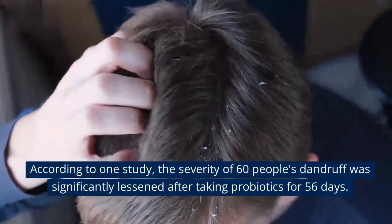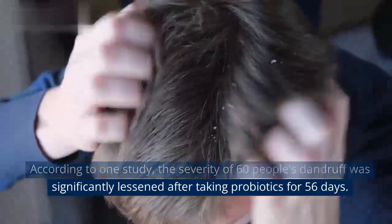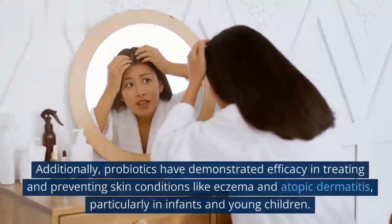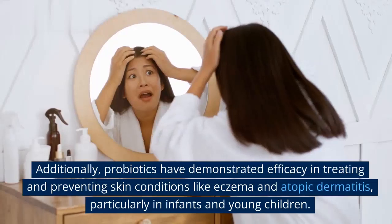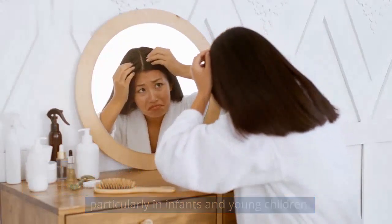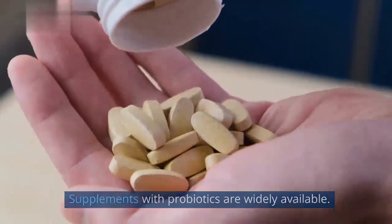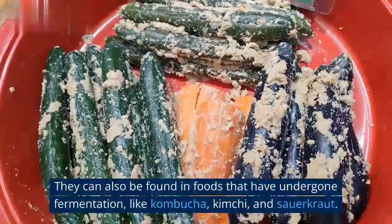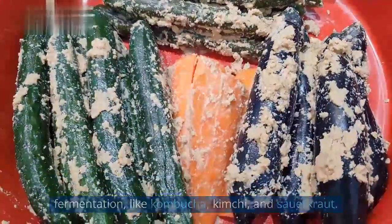According to one study, the severity of 60 people's dandruff was significantly lessened after taking probiotics for 56 days. Additionally, probiotics have demonstrated efficacy in treating and preventing skin conditions like eczema and atopic dermatitis, particularly in infants and young children. Supplements with probiotics are widely available. They can also be found in foods that have undergone fermentation, like kombucha, kimchi, and sauerkraut.